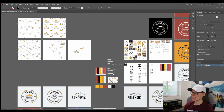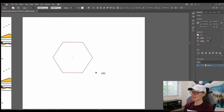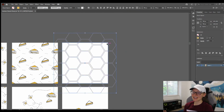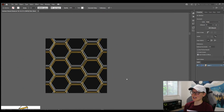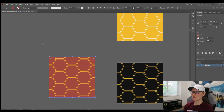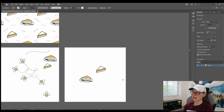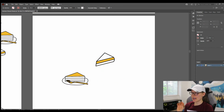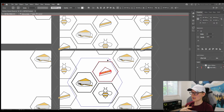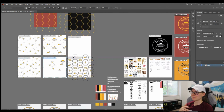I tried doing the cakes together with those dotted lines, but I just tried a few different things, and I just did not like how it was coming out. And again, that's the design process, trying a lot of different things, and a lot of them probably won't work, but that's okay. Then I thought a really cool design might be doing the honeycomb shape, which is the hexagon all together, using the black, yellow, and my color palette.